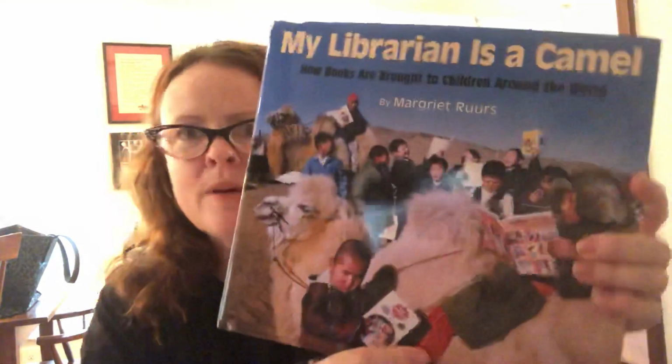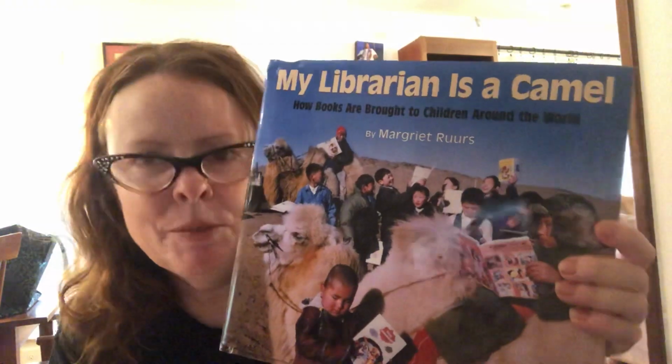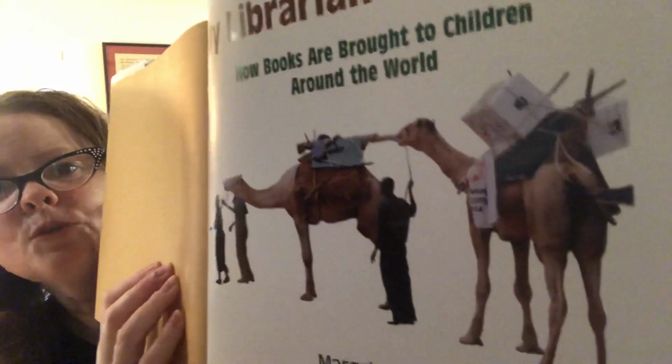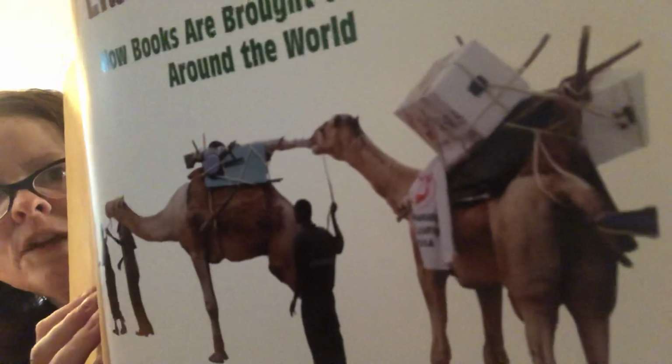Today I'm going to be reading a great nonfiction book called My Librarian is a Camel, and it is how books are brought to children around the world. It's by Margaret Ruers. Here's the cover page. There's those camels. Oh, and look what's on their backs.